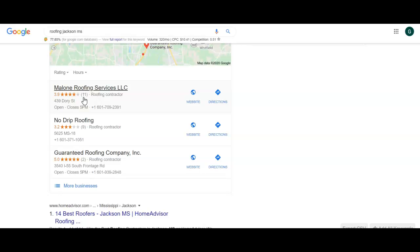And so citations are nothing more than having them listed on those directories, but you have to have them listed exactly like your GMB shows it. So name, address, and phone number. Those are the 3 main things that have to be the exact same throughout all of the directories. Otherwise, Google just won't give you any credit at all.